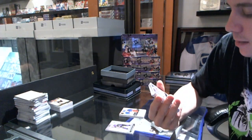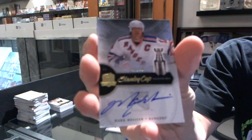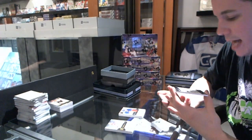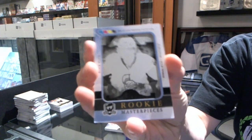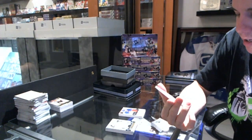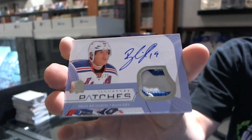We've got a Stanley Cup Signatures, number 44 of 50, Mark Messier. Mark Messier. We've got a 1 of 1 black printing plate from Upper Deck Artifacts, Roman Wick. Roman Wick. We've got a two-color signature patch, slightly three-color, numbered 1 of 75 for the New York Rangers, Brad Richards.